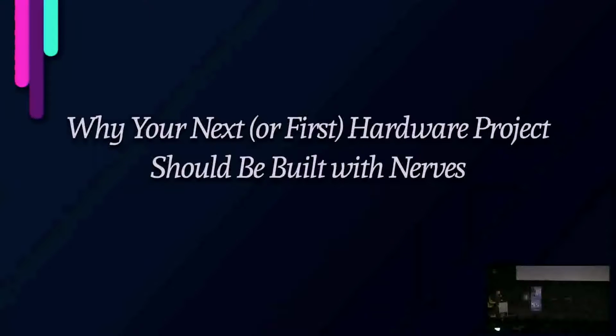All right, so the title of this talk is, Why Your Next or First Hardware Project Should Be Built with Nerves. So if I could get a quick round of applause, how many people here have built a hardware project at least once before? Oh, wow. That's awesome. How many of you currently have a Raspberry Pi that's sitting in the box in your desk drawer that you bought at some point in the past with plans of doing something but haven't yet? Round of applause. Actually, the disparity there was a lot lower than I thought it would be, so that's really cool.